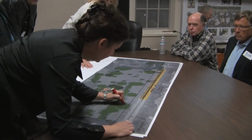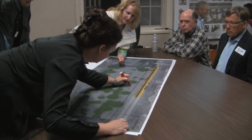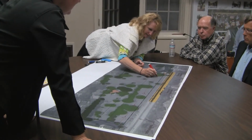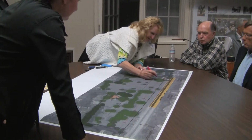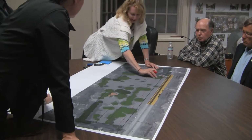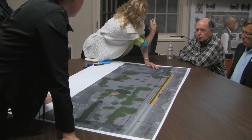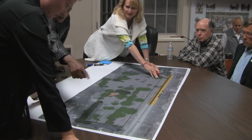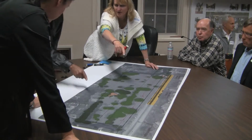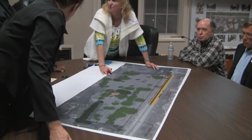Basically, we want to keep these streets connected up and make it straight. It would come straight across. It would eliminate one tree, I think, or something. But this is very unsafe. I walk around here all the time. Going straight makes so much more sense.